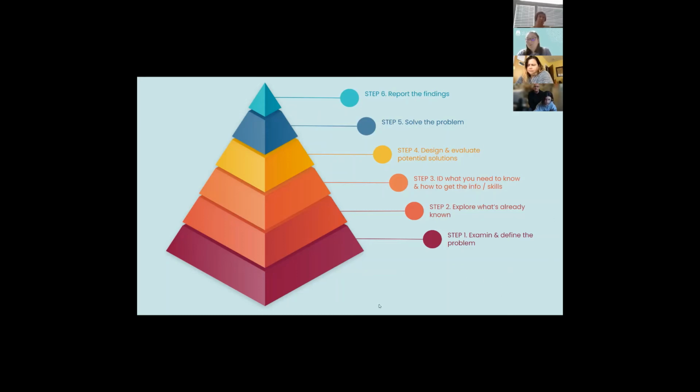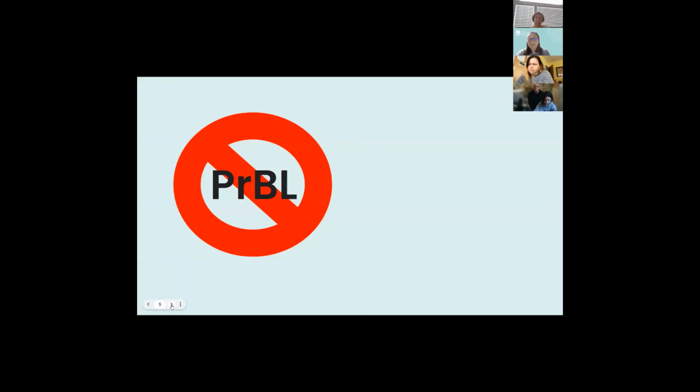Notice that in no point in this does it say spend 3 weeks making a diorama of X, Y, or Z thing. That is because problem-based learning is not actually the same thing as project-based learning. So problem-based learning is not fully student-driven. This is not a free-for-all. This is not the dreaded long-term class project necessarily that I know can strike fear in the hearts of students and families.